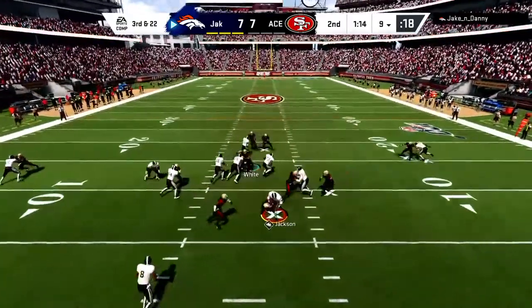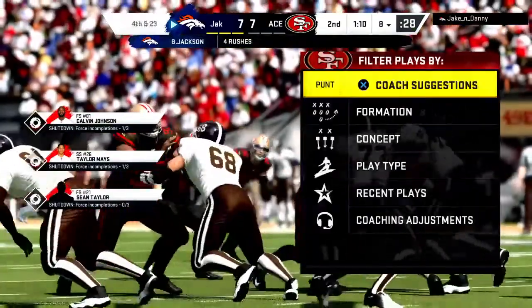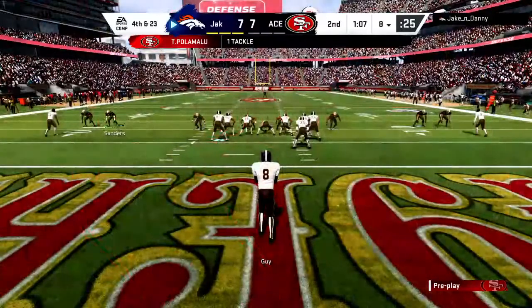And indeed, that's what they'll do as they run it here. And he's going to lose yardage here back at the 8. A loss of a yard, and it brings up 4th.